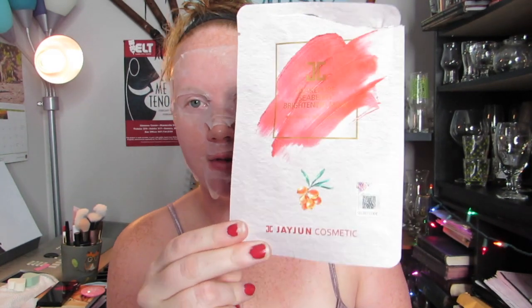Okay, jumping right into it. As promised in the July Ipsy, I believe. I hope I'm right. I had a set of 3 face masks. The J. June Cosmetic. This is the Wake Pure Sea Berry Brightening Mask.